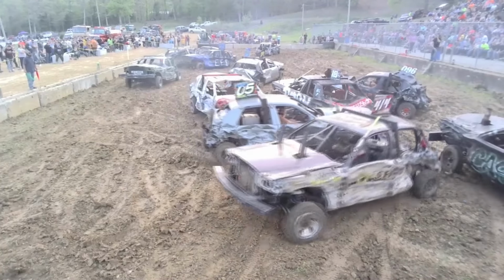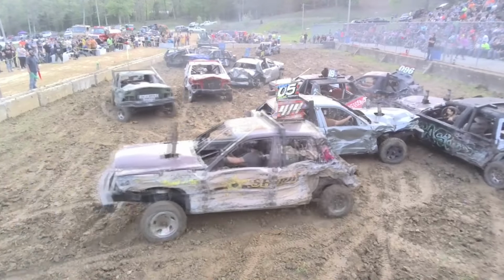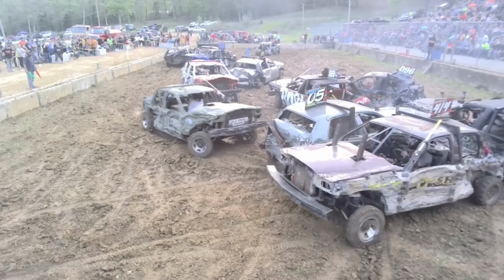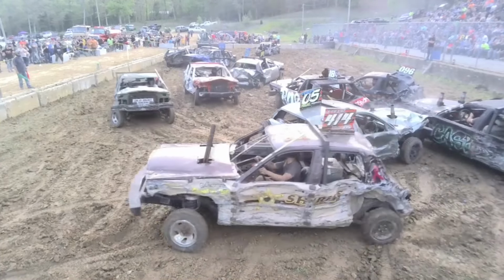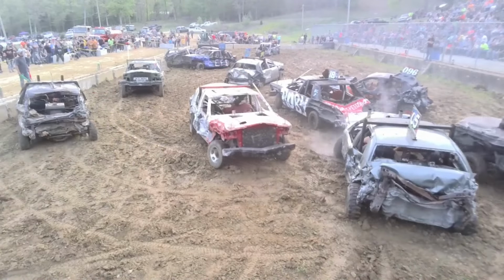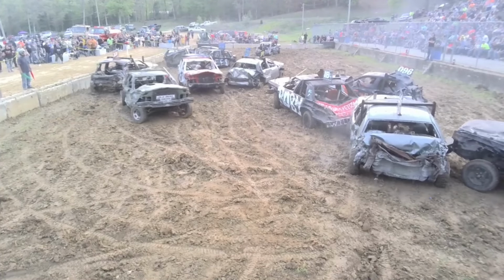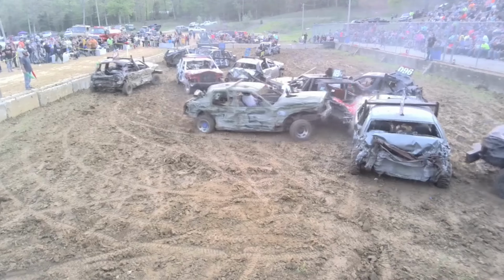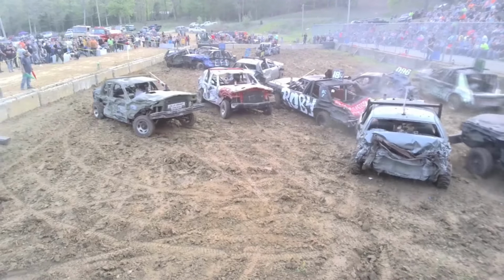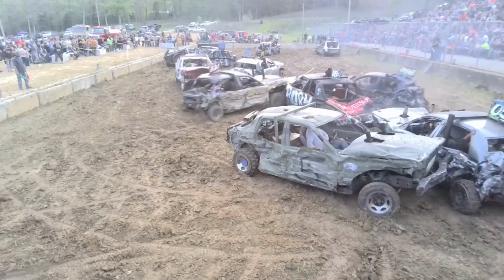Good little battle going on here right in front of us. Yeah, Zach. Dan coming in with a hit. The Underbuilt car is out already. He got stuck. Zach trying to help Tyler get turned around. He did. Tyler's off. He's got to make a hit though. Let it hit down.